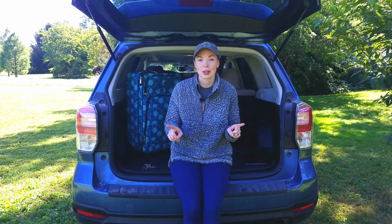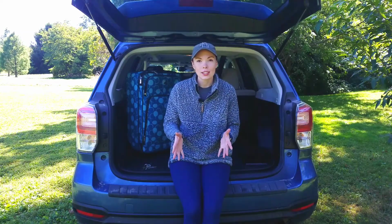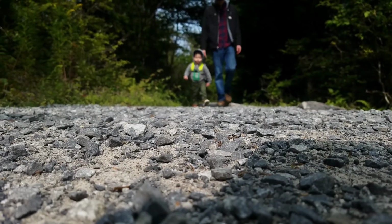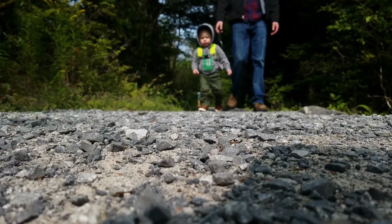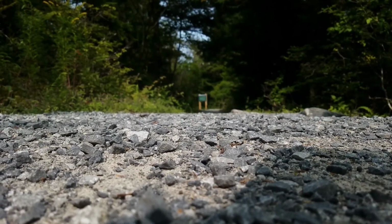And today we're talking about road tripping with our 1-year-old. We just got back from a road trip to the mountains of West Virginia. It was so beautiful. Roman loved running around and having a great time on the trails, looking at a bunch of rocks, throwing them around, all the fun stuff. But getting there was the tricky part.